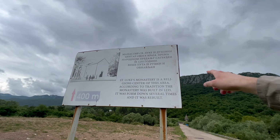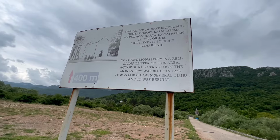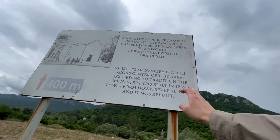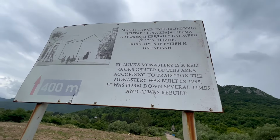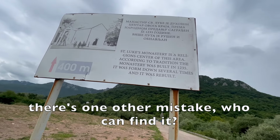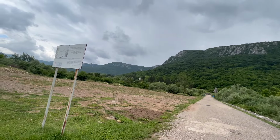So yeah, here you go, St. Luke's Monastery, built in 1235, religious center of the area. I don't think that they got the English right on this, but "Više puta je rušen i obnavljan." So yeah, many times it was destroyed and rebuilt. It was "formed down" several times. If you're watching this and you're working for the St. Luke's Monastery, maybe you mean torn down, destroyed. Other than that, like, pretty good English. But, yeah, I mean, you guys are doing good. Keep focusing on the monastery. Don't worry about the English. People should learn Montenegrin anyways.